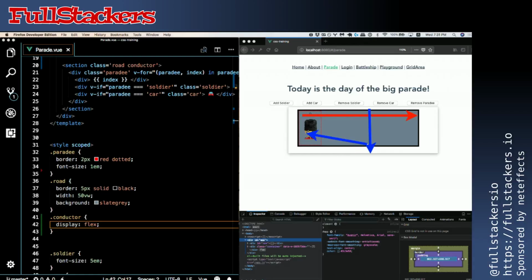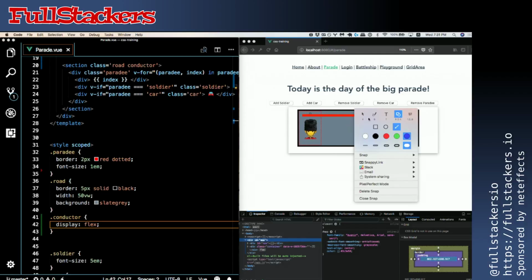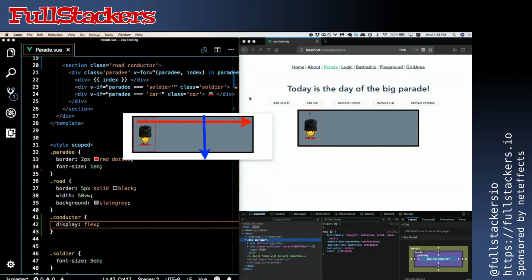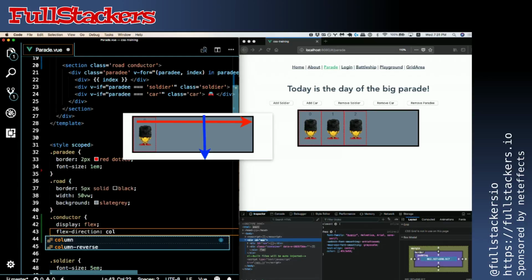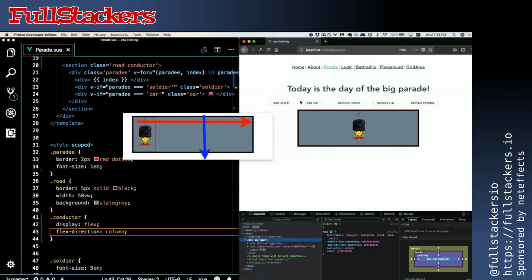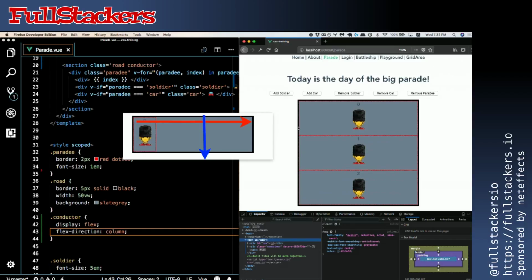We can actually change the direction of the primary axis, the main axis. Right now the main axis is left to right, so as we add soldiers, they go left to right. But we can use the property flex direction to change it from left to right to top to bottom. So now the flex direction is column, and the soldiers go top to bottom.